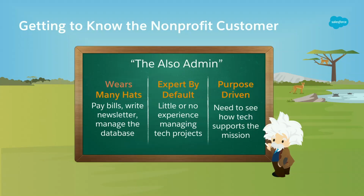So the Salesforce admin at a nonprofit wears many, many different hats. They're juggling a number of different job responsibilities. They also tend to be the expert by default because they showed some degree of tech savviness. I mean, maybe they're using Facebook, social media. They've displayed some kind of tech savviness, and by default, they become the experts.